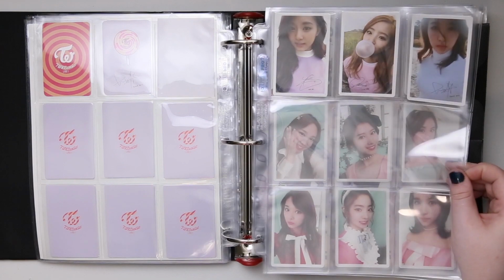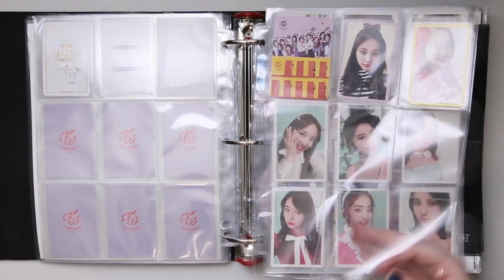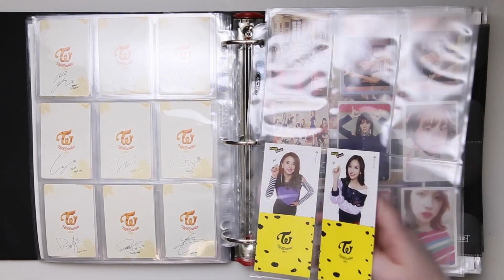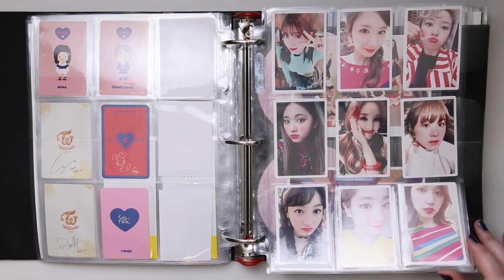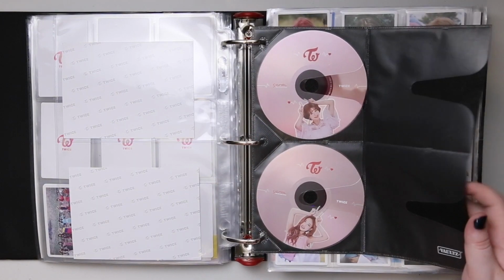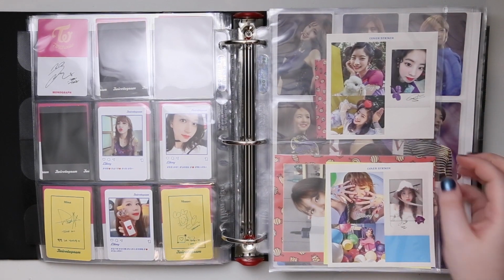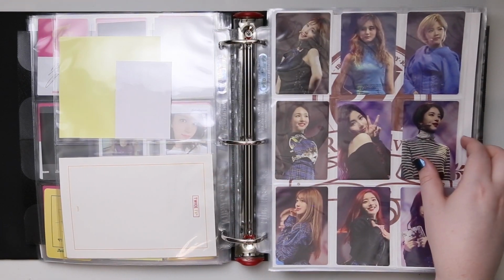And Twice. I'm thinking about changing up Twice's collection. So I don't think I'm going to collect all of them. A lot of the albums come with, if you pre-order it, a pack of all members' photo cards. So I've always been getting that. So I think I might just keep those photo cards, and then whatever I get in the albums, yay, I'll just keep them. Even though Momo is my favorite. But I don't know which Twice album is my favorite. I think they've all been solid. They're very, very catchy songs.